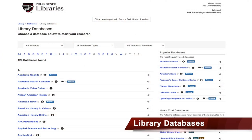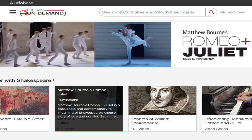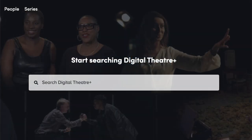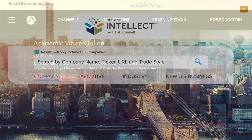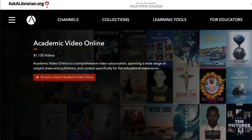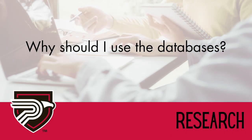Hi, I'm Corey, and I'm one of the librarians here on the Winter Haven campus. And I'm going to talk to you about databases for a moment. What is a database? An organized collection of information that is found on the internet. Inside databases are different types of articles from trade journals, academic journals, which are also peer-reviewed, or newspaper articles, or just magazine articles.